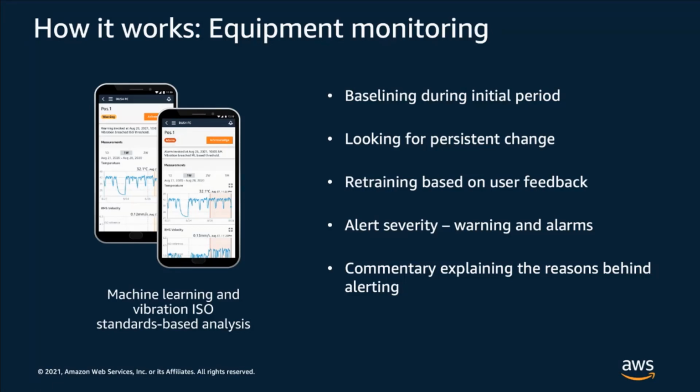Also, Monitron explains whether the alerts were raised by the machine learning model or because of the ISO standards-based analysis. By providing this visibility, Monitron is assisting end users, technicians, to get a better handle on the alerts and help them in investigating the issues and fix it.